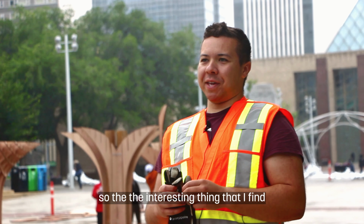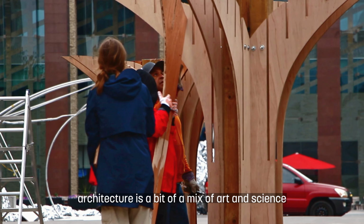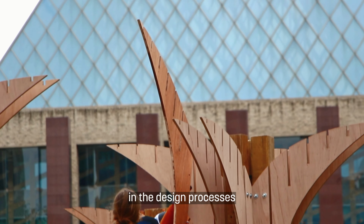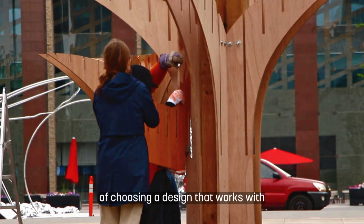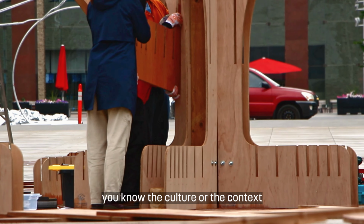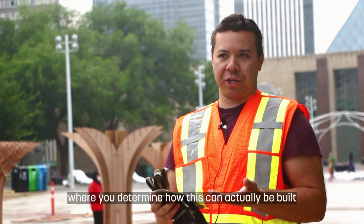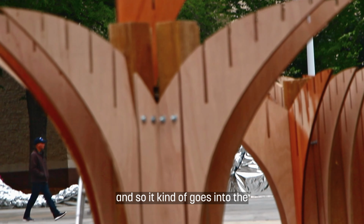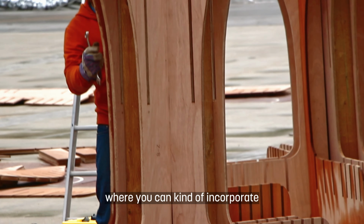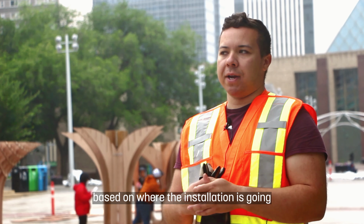A lot of people say architecture is a bit of a mix of art and science. I find in the design process is where you can really understand the artistic benefits of choosing a design that works with the culture and the context, and that's where the art is able to flourish. Then the science comes in where you determine how this can actually be built. How can this actually work well, be structurally sound? It goes into the early research phase where you can incorporate unique artistic considerations based on where the installation is going, and then use the science of architecture to make sure it gets built efficiently.